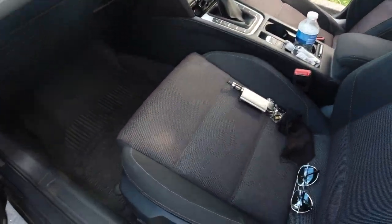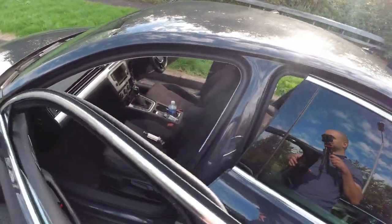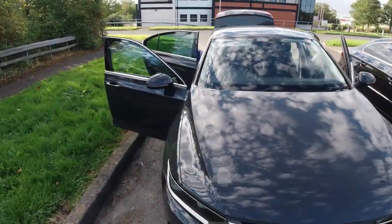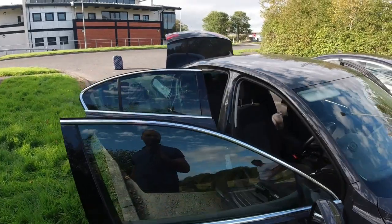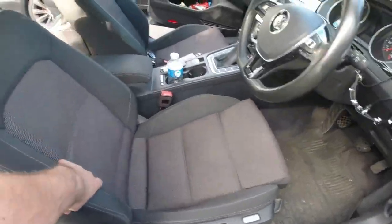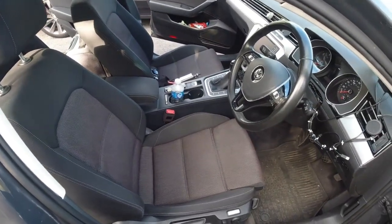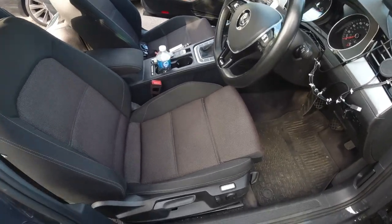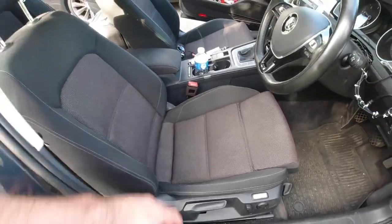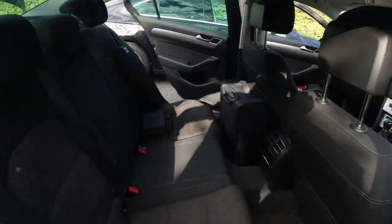These seats get very dirty, by the way, very easily. If there is any customer who has damp clothes on, for various reasons, unfortunately it's game over for at least half an hour or more. Ironically, these seats are quite comfortable. The only difference between these and the higher spec Passats is the actual material. If you have leather seats, the shape of the seat is exactly the same, just the material is different. So that's how it looks.